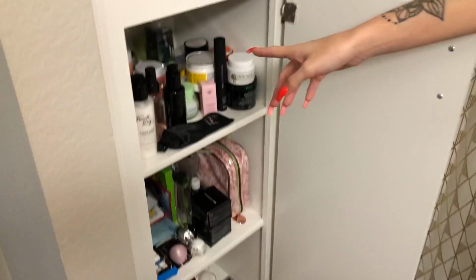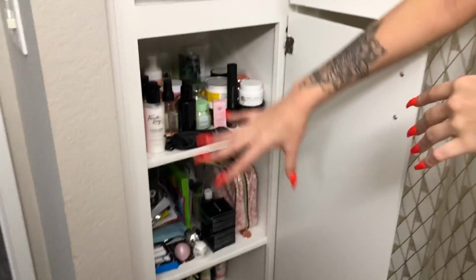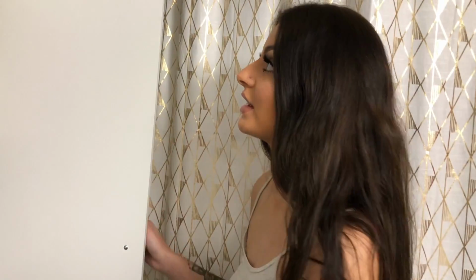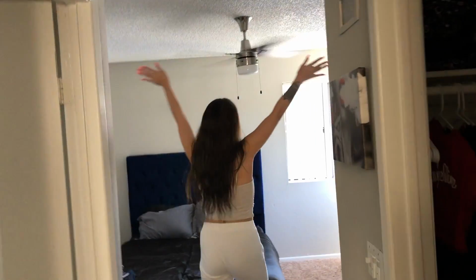Oh yeah, I love this because this is all my skincare. So I don't have to buy Alex drawers to put all my skincare in. I can just put it right here in the bathroom. So that's really nice. And then here's my room.